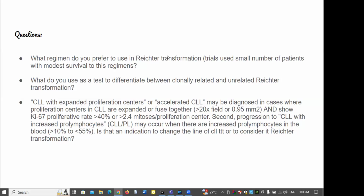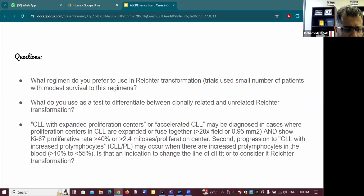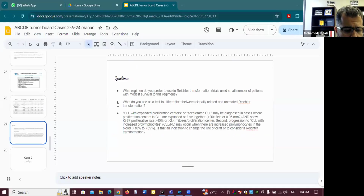This is like the MRD situation when the patient is in CR and he's MRD positive, so he's not in relapse, but we need to watch him. Your voice is cutting in and out, Dr. Hamid. Okay, I was saying that this reminds me of the MRD situation when the patient is in CR but is MRD positive. He is at high risk of relapse, but he's not actually relapsing. So we just have to watch and wait carefully.